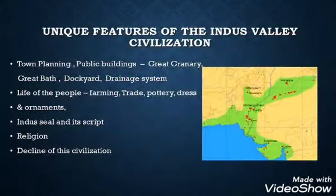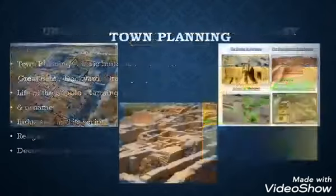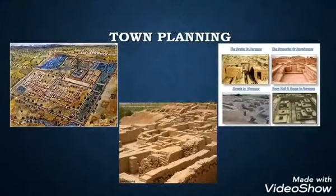In today's class, we are going to discuss more about the unique features of the Indus Valley civilization, the life of the people, Indus seal and the script, religion, and the decline of this civilization. Children, I want you all to observe the following pictures carefully and listen to me attentively. Excavations at Harappa and Mohenjo-daro reveal that all these cities were planned in the same manner, and they were divided into two parts, the citadel and the lower town.